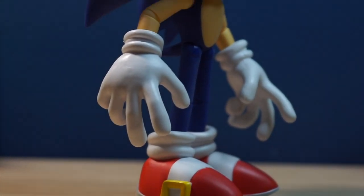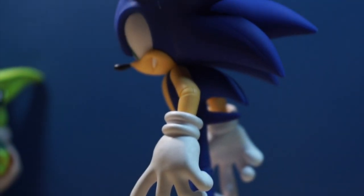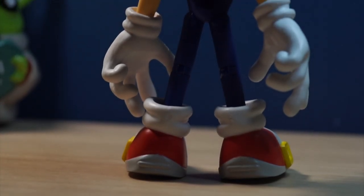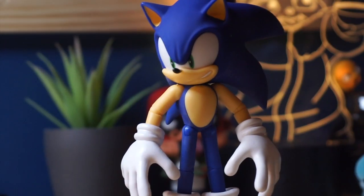The sculpt on him looks amazing. It looks really accurate to what he looked like from Sonic Unleashed to Sonic Lost World. And since that is my favorite version of modern Sonic, design-wise, he looks amazing. He just looks so good.